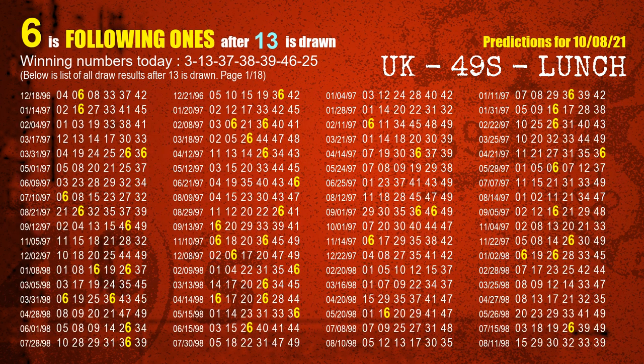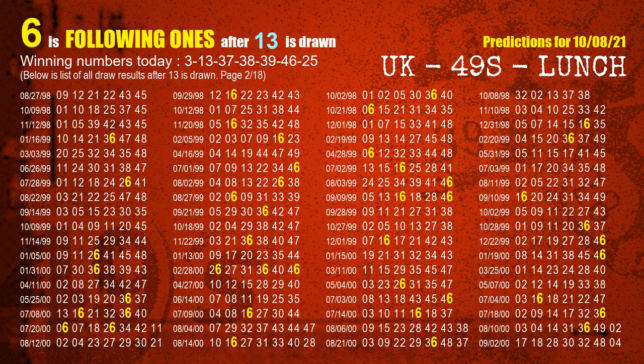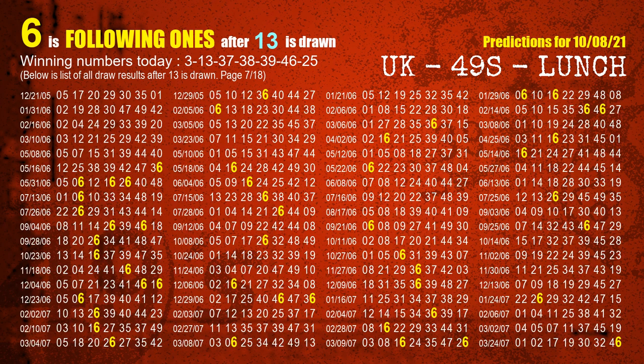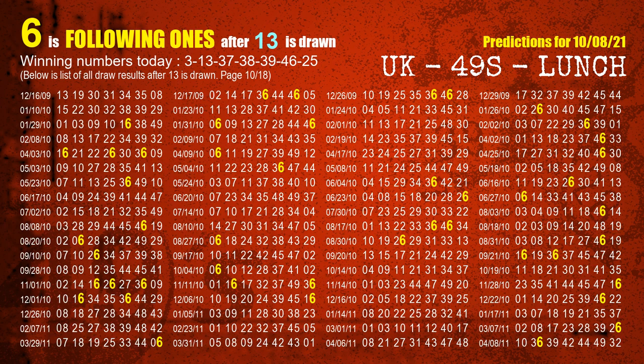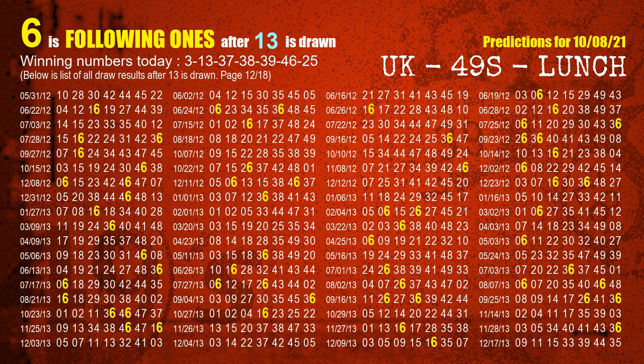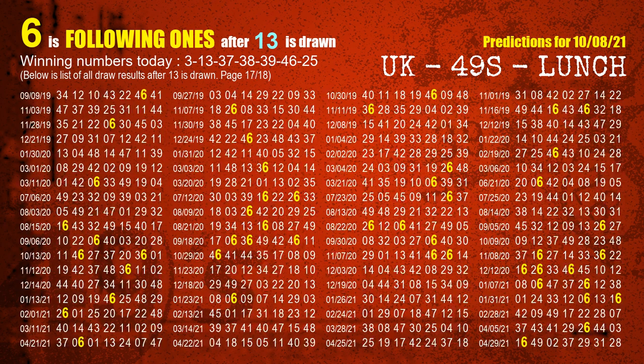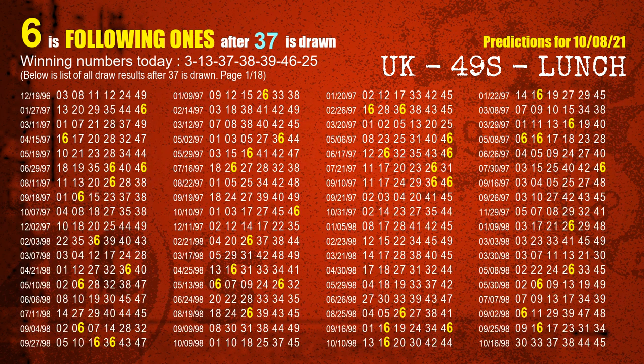The second winning number is 13. The most frequently following units digit is 6, when 13 is the winning number in last draw. The third winning number is 37. The most frequently following units digit is 6, when 37 is the winning number in last draw.